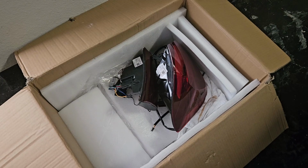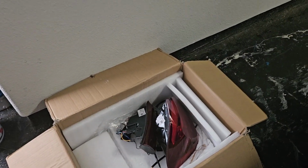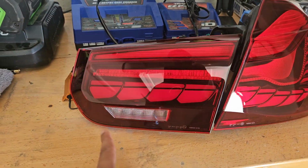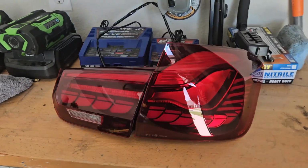Real nice guy, by the way. I'll see if I can find his Instagram and post it up too, if he's got one. I know he's got a business selling a lot of this stuff, but so you guys can see, he sent me some nice GTS tail lights. Got a few little scratches here, but nothing I can't fix with some polish and buffing. But for the most part, they look pretty good. I'm excited to try them out.